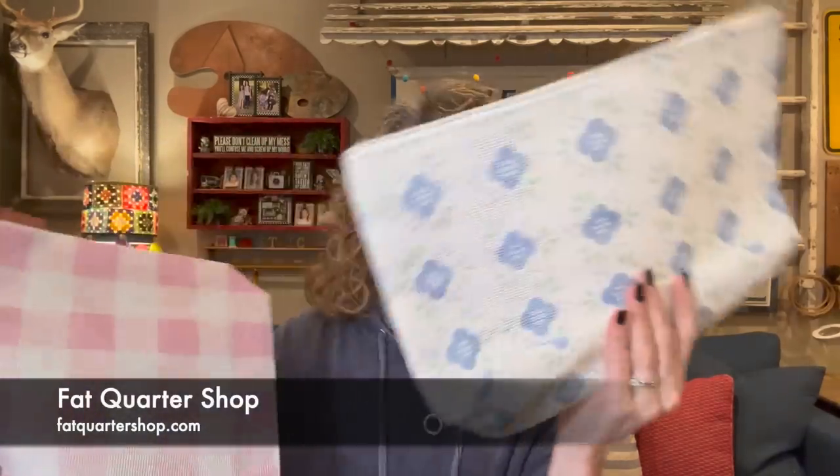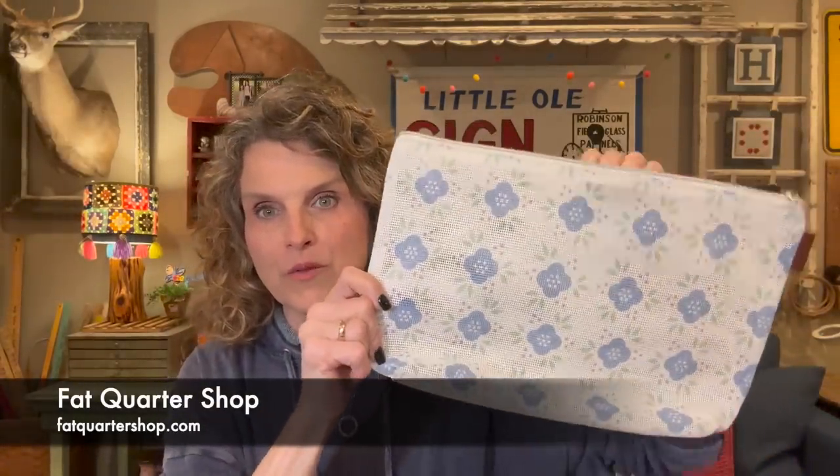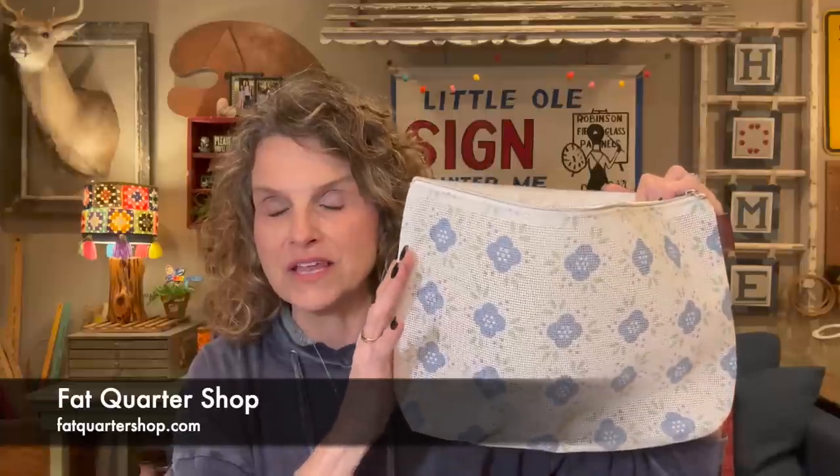Now, a next collection that I have, and these are more utilitarian than they are adorable and cute, but they're a little different, and I have a number of them, so I just brought out a couple to show you. They are the mesh project bags that you can get from Fat Quarter Shop. A lot of them come, like this one, gusseted at the bottom, so they're a little bit bigger bag, which is nice if you have projects with a lot of floss to them.